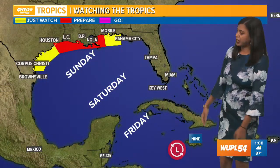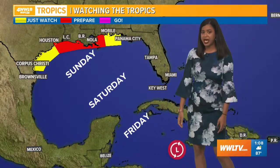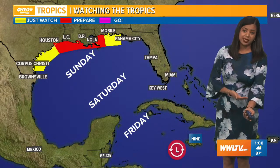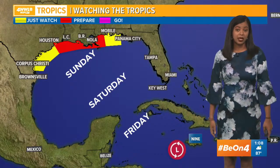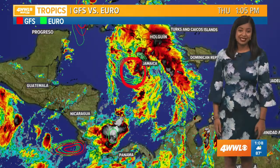So as we take a look at the time frame, as I mentioned, again, it's going to go through the Caribbean Sea throughout the day and also tonight, and potentially end up in the Gulf of Mexico as early as Friday evening, early Saturday morning. But that's when things will really start ramping up, because everything will be there for this system to continue to intensify.